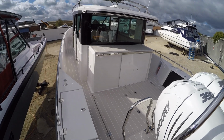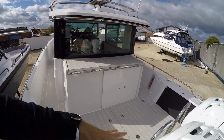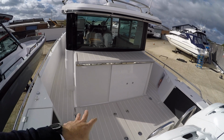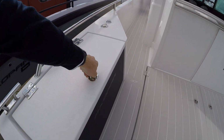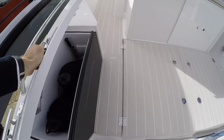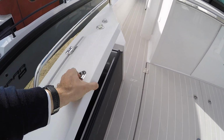Now, as you can see, this has been spec'd with the wet bar option here at the stern, so that gives you loads and loads of room down here in the aft piece of the cockpit in order to store loads of pieces up underneath here. We'll have a look at that in a second. Here on the port quarter, we've got a fantastically big storage unit for a couple of fenders. There's also the manual bilge pump just up underneath there as well.